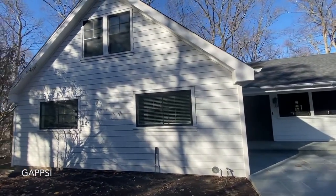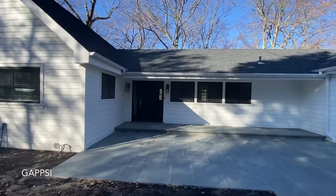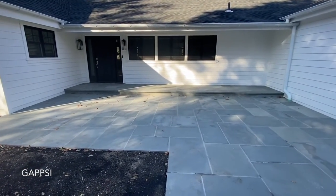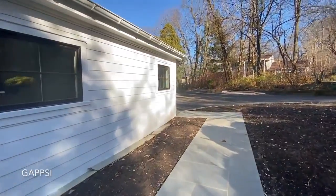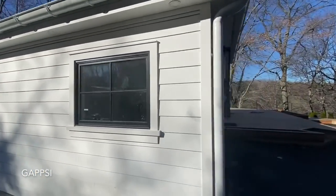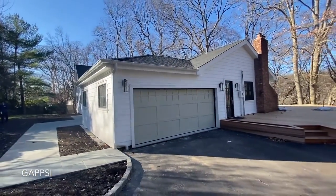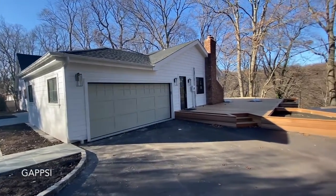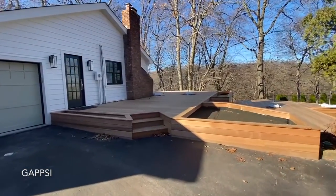Windows are black coated on the outside, and the whole house was painted in white. We also did the bluestone entranceway and walkway to the driveway. We installed the new garage doors, all new windows and doors, and the light fixtures, and also the deck was all refinished with cedar.